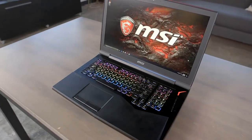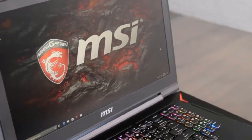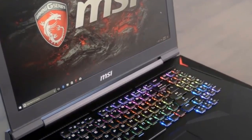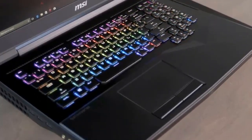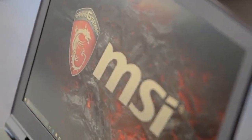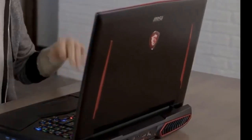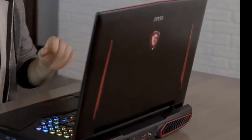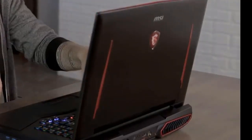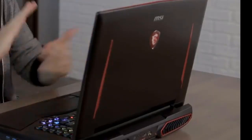I'm sitting here with the GT75VR Titan from MSI, and it is a huge laptop to say the least, and there's a lot for us to cover, but I think one of the most important things that is going to set this laptop apart is actually the screen. There's a GT83VR Titan that MSI released earlier. That is an 18-inch version. This is a 17-inch, and one of the reasons MSI went to this model is because there were more options for them in terms of the screen itself.